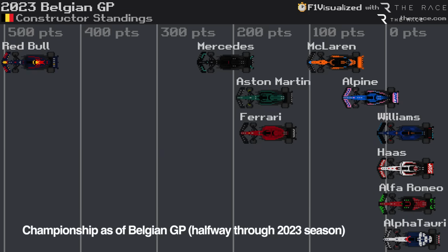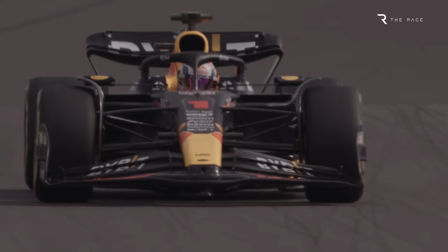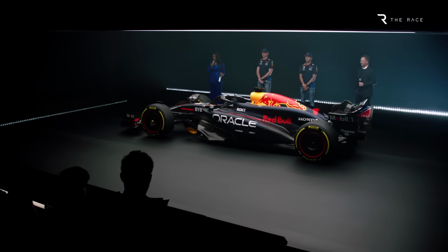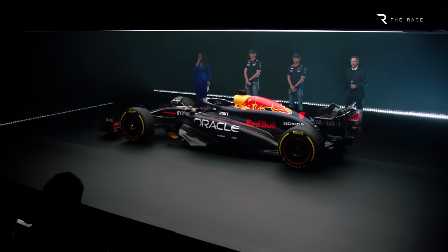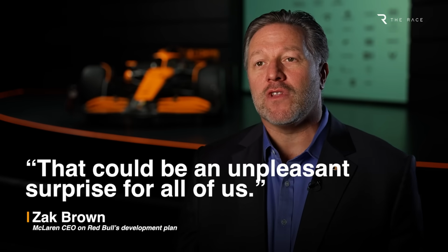It still allowed Red Bull to develop its understanding throughout the season, even when the car's 2023 specification remained fairly static, then released its new ideas on the launch spec of the RB20. McLaren CEO Zak Brown fears that this might result in an unpleasant surprise for all of us in 2024.